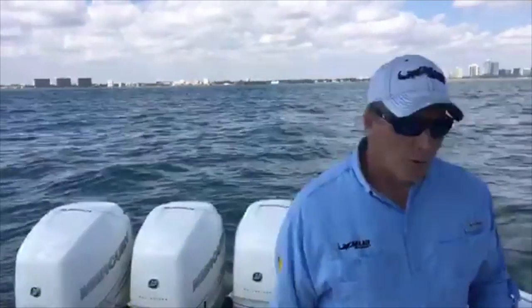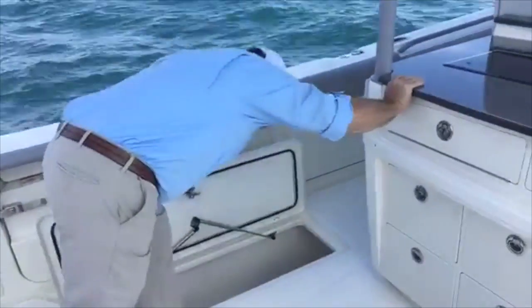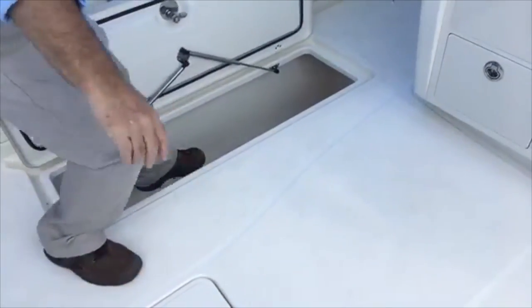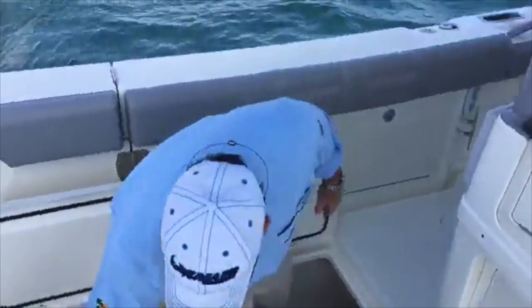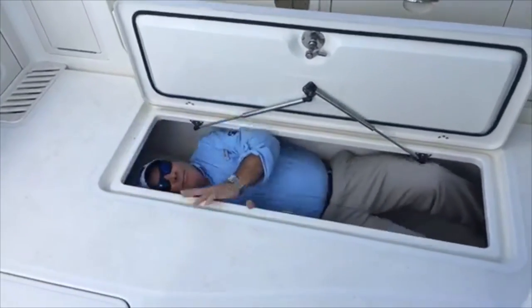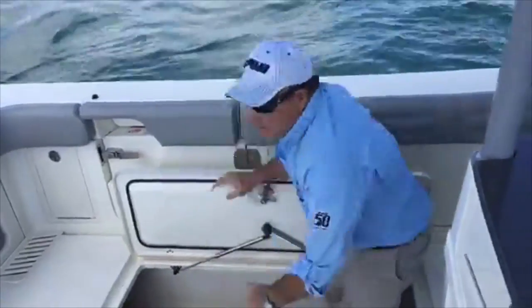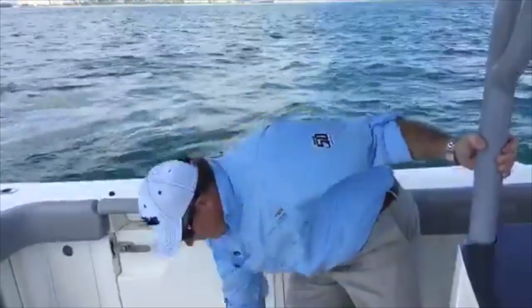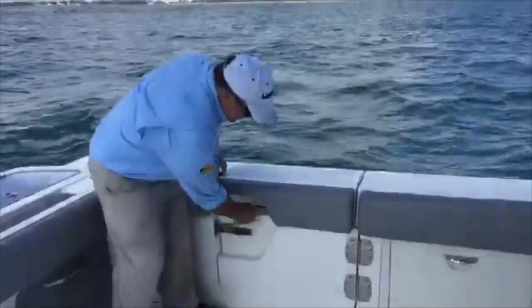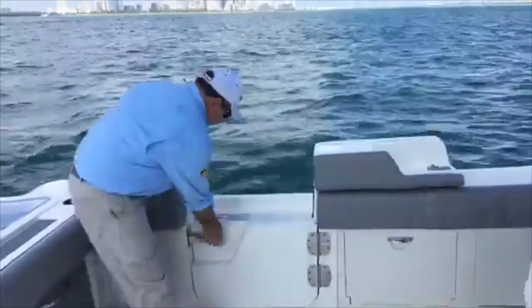Let me show you a little bit about the floor. Fish boxes. It is a fish boat, great family features. Guys, I'm telling you, these are big boxes. And I am not a little dude. I'm also laying on top of some fenders in there. Another nice feature, you have the side tuna door. Swing in door.